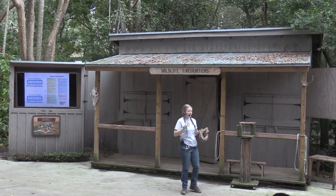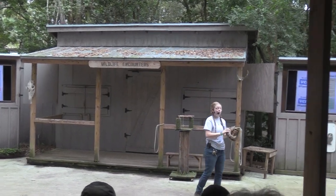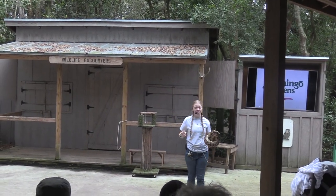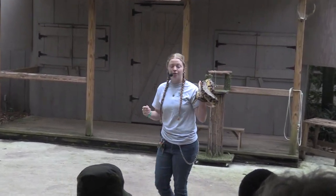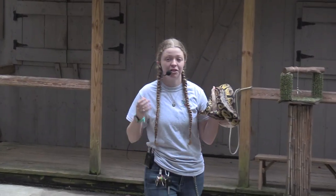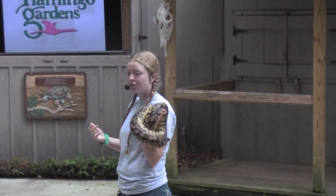Now this is Medusa, and she is a ball python. Here in Florida, we have 44 native snakes that call the Everglades home. These guys are not actually one of them. They're an invasive species. They're actually from sub-Saharan Africa. They came to this continent because of the pet trade.